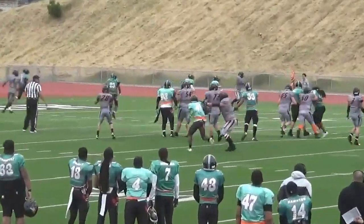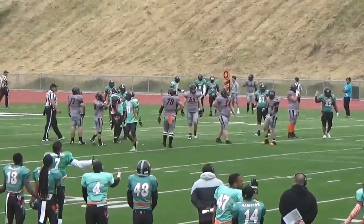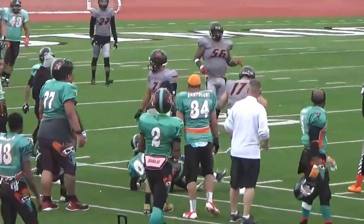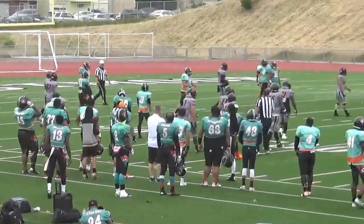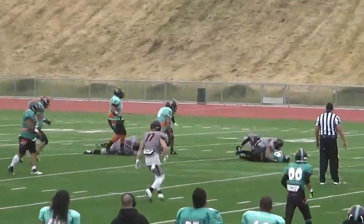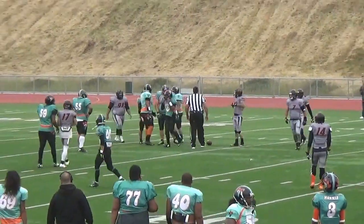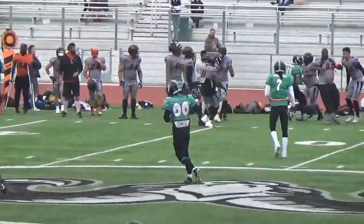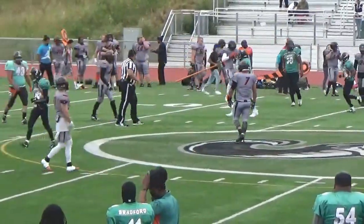Back to pass, swings it out to the right side. There is a flag down. Cutting it over the rollout pass. Cutting rolls left. Gets out of the tackle and they're brought down. Cordio throws it off to the left side. Number 18, Keone Lewis, runs it out of bounds. Picked up the first down.